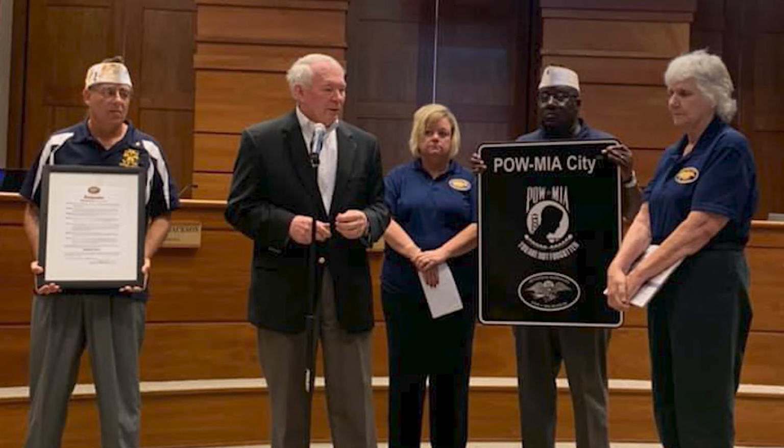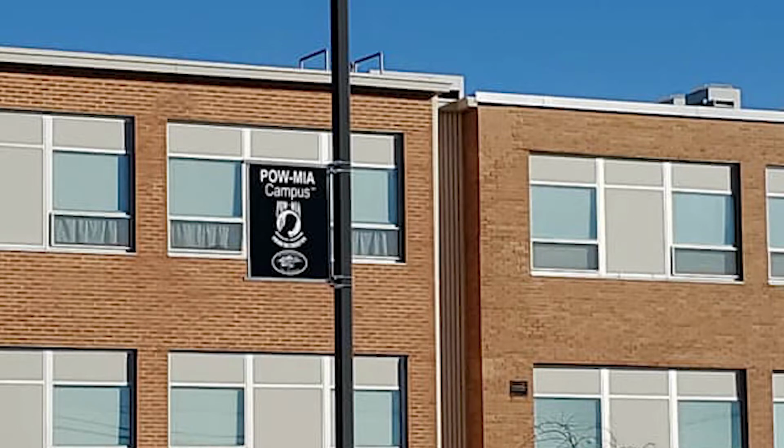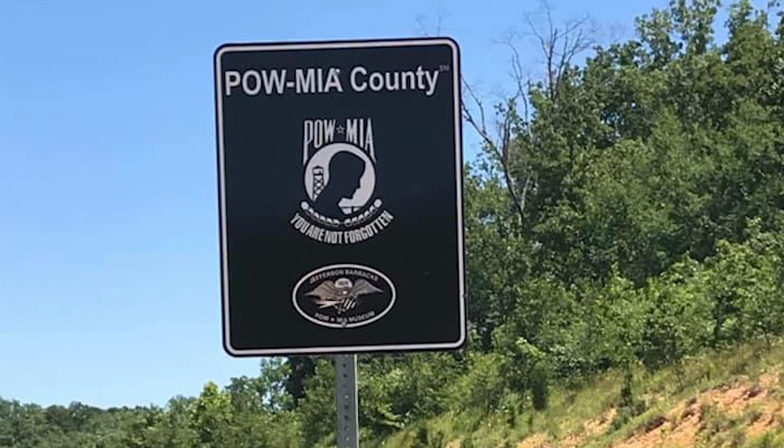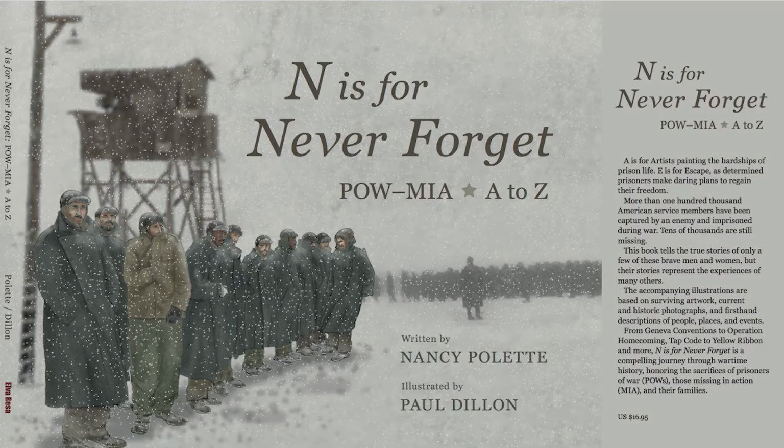We've established a POW-MIA City program modeled after the Purple Heart City program, which has in turn expanded into a POW-MIA County and a POW-MIA Campus program, with the Hillsborough R3 School District becoming our first POW-MIA campus, followed shortly after by the College of the Ozarks. In 2019, at the behest of the museum, Missouri Governor Mike Parson proclaimed Missouri a POW-MIA state, recognizing Missouri's commitment to POW-MIA awareness. We've partnered with the noted children's book author Nancy Polite and Elva Risa Publishing to produce what we think is the first child-friendly book about the POW-MIA experience.